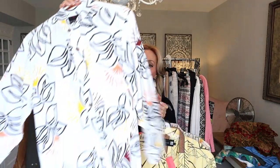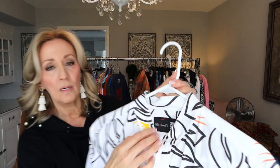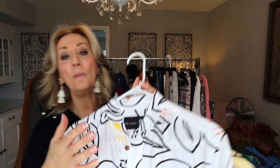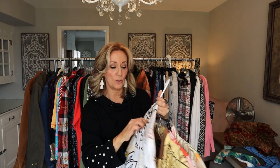A lot of times these are vintage, sometimes they're bark cloth, sometimes they're silk, a lot of times rayon or cotton. So I'm just gonna show you the colorways and you'll kind of see why I picked them up. So this first one is a long sleeve, beautiful sunburst pattern. And this brand name is Hilo Hawaii. So there is the tag there. I paid $4.99 and minus the 30%. So what is that, $1.50 off, $3.50 per shirt.